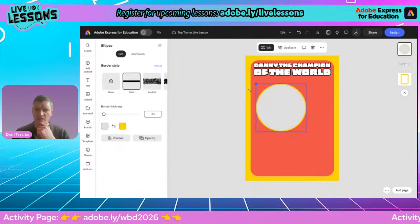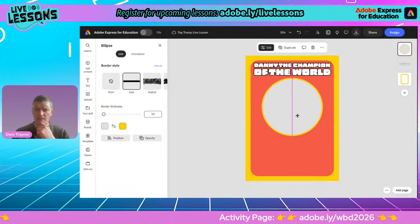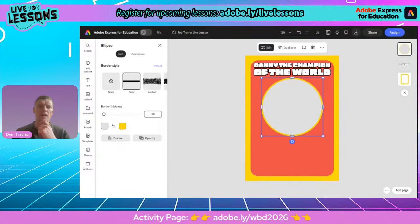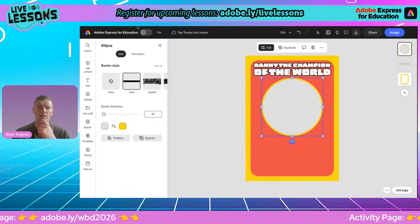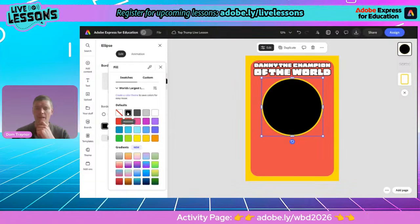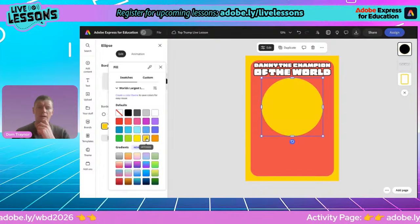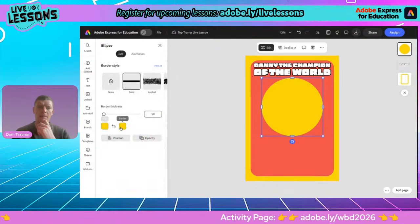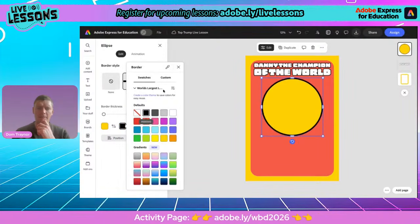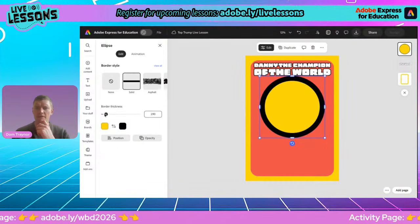Oh, that's interesting. It's giving me a couple of colors which it thinks I might like. Don't mind it, actually. Let me think. Maybe I'll go fill color black. No, I'll go fill color yellow. Yeah. And then maybe my border will be black. Yeah, that'll do. That's fine. Right, border thickness, bring that up a bit, something like there.